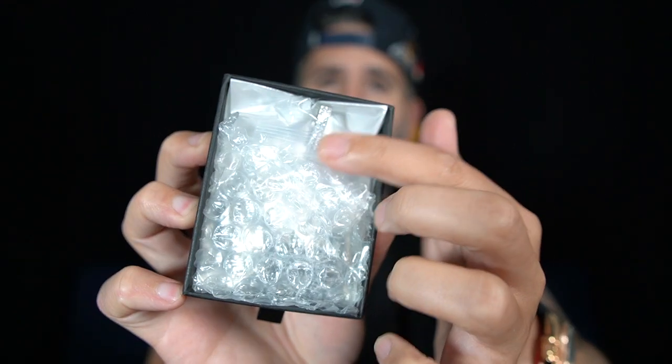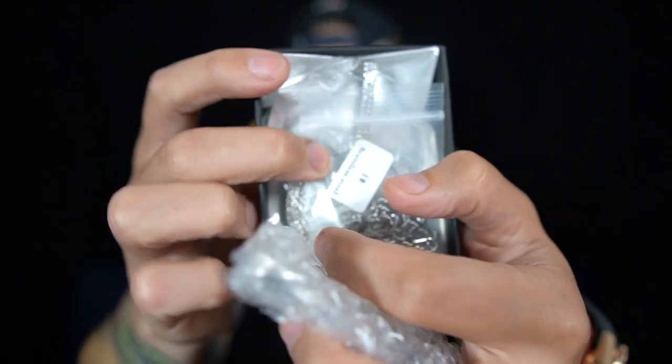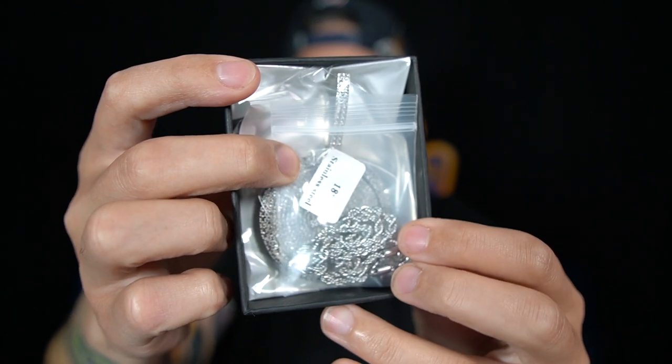I see a huge bale up here. I don't remember what it is. So let me just take this off and let you guys see it first. What did I buy? What is this? Oh, I remember. Yo, this is fire. Okay, so I'm hype over this because I bought a pendant, right? This looks stupid. I bought a pendant, now I remember.